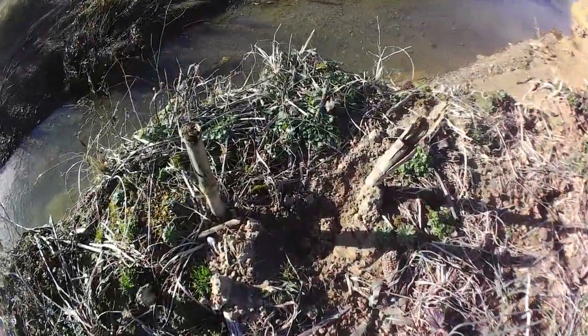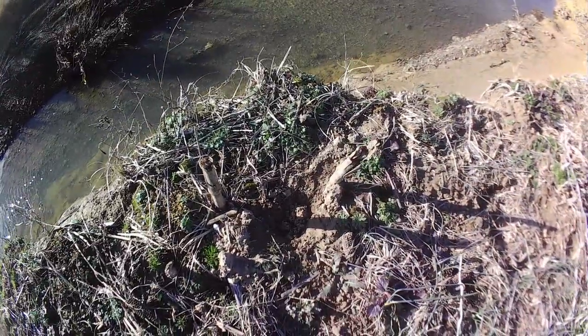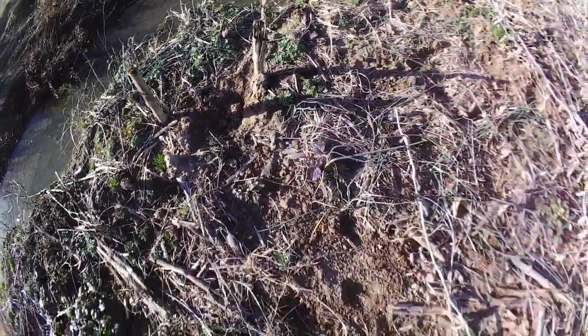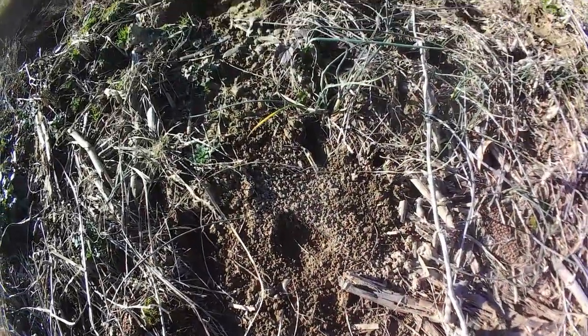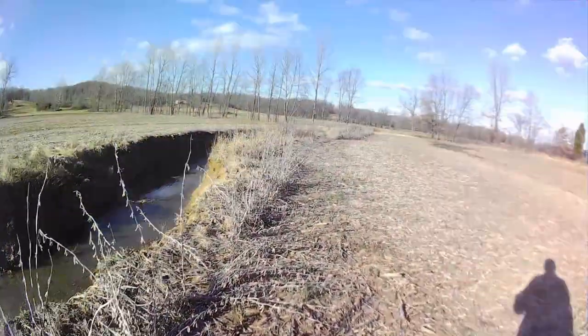Well, this is interesting. I have a deer track right on top of my pan. Why is that filled in? But isn't that a deer track? Well, let's go down to the next one.